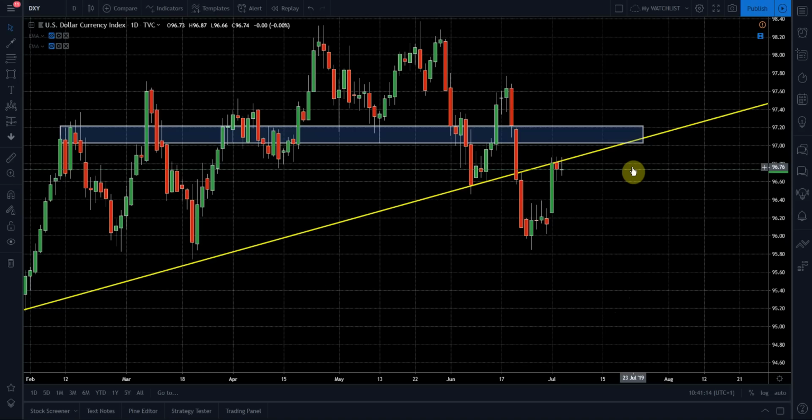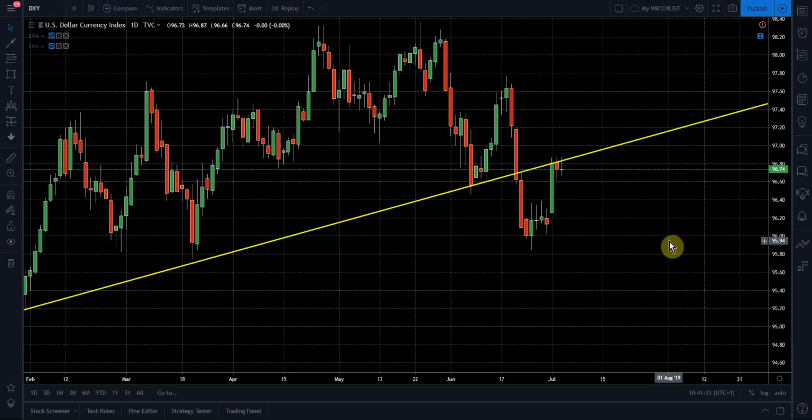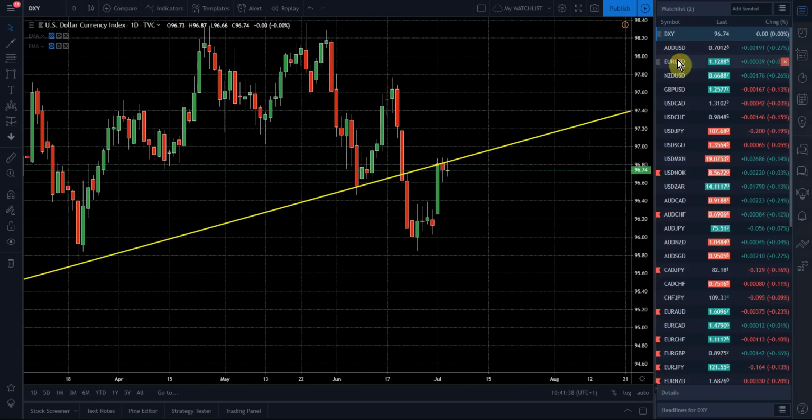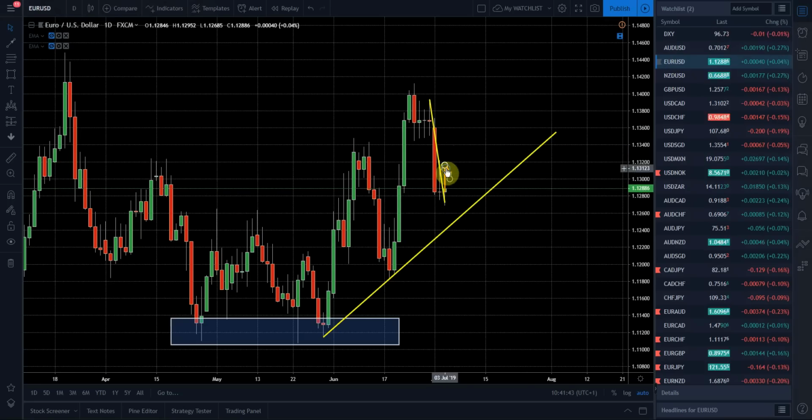So with that in mind, we can look at some of the dollar pairs and see what is potentially setting up to trade. The dollar pair that's basically the inverse of this chart is the Euro USD. Let's just take these arrows off. This is basically the mirror image of the dollar index.